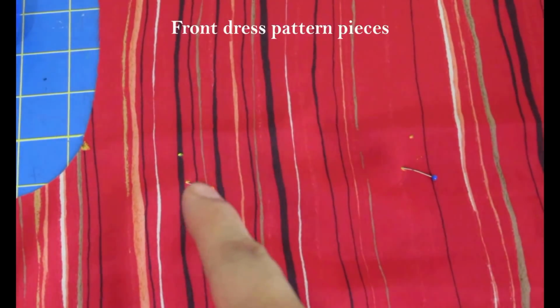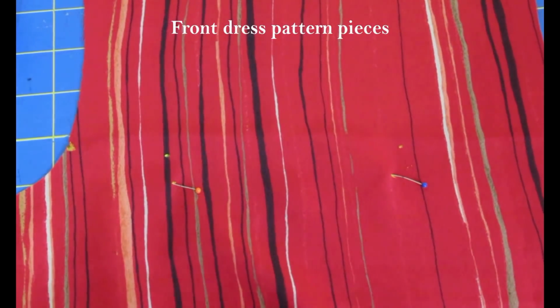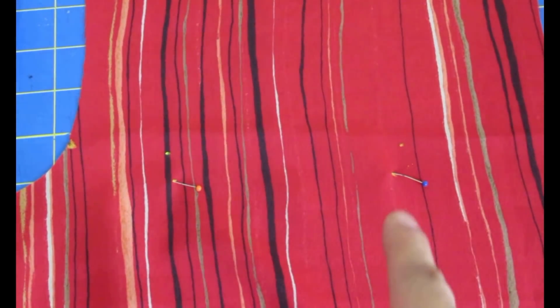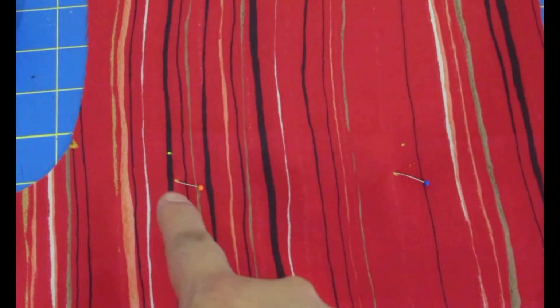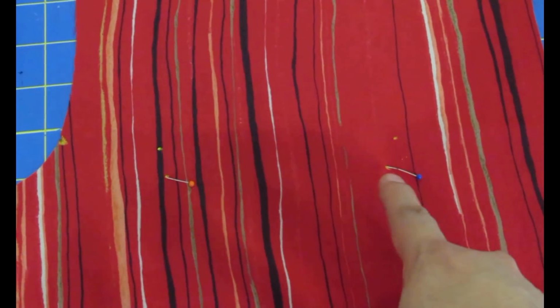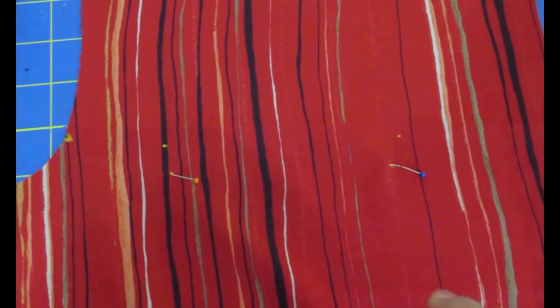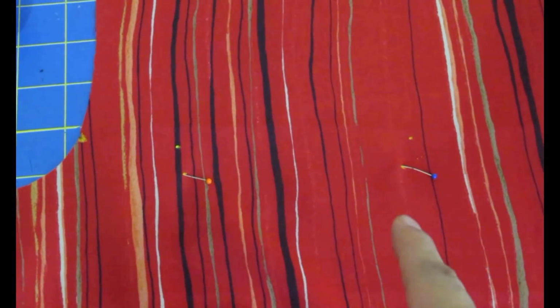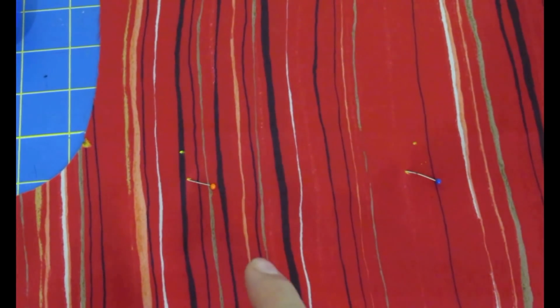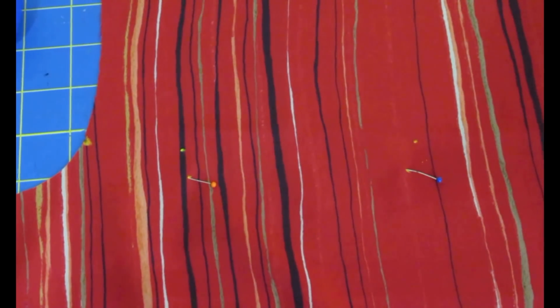The front pieces have dots on the pattern to mark where the pocket placement should be or is recommended. So I've marked them on the wrong side, and I've put pins there so that I can place it on the right side of the dress. Now the bottom dots are where the pocket is going to go, and the top ones are where the flap is going to go. So I'm just going to turn this around, put the pockets on, pin them, and then sort of put it up to myself to see if it's okay or too high.